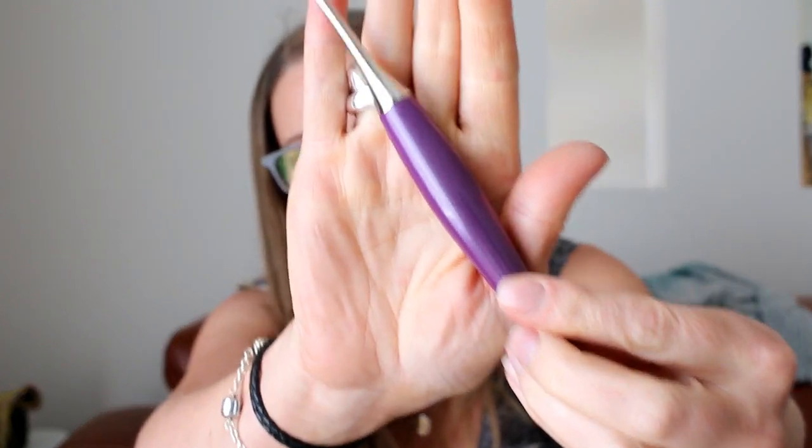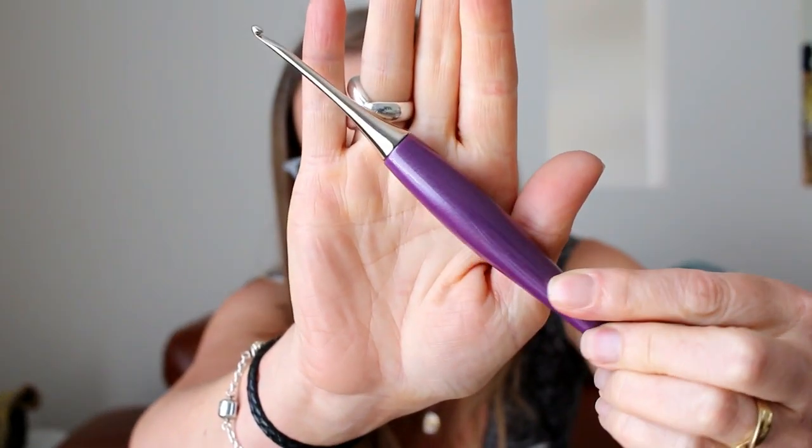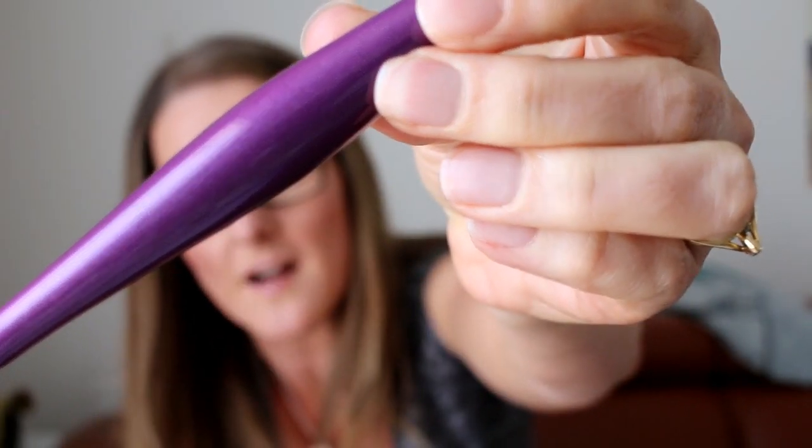So I have another new thing. It's not yarn. I'm showing you this time. Remember a while ago I got a couple of Furls hooks? Well, they have had some awesome sales lately, so I got myself one of their new purple sparkle hooks. I love this so much. I don't know if it's really showing. There is sparkle in the handle.